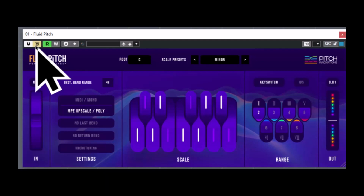So that bends up to an E. I'm using this sort of reverby organ sound. Now, if you are playing something in the key of C minor, then you may not want the D to bend up to an E, because that is the 3rd of C major, not C minor.